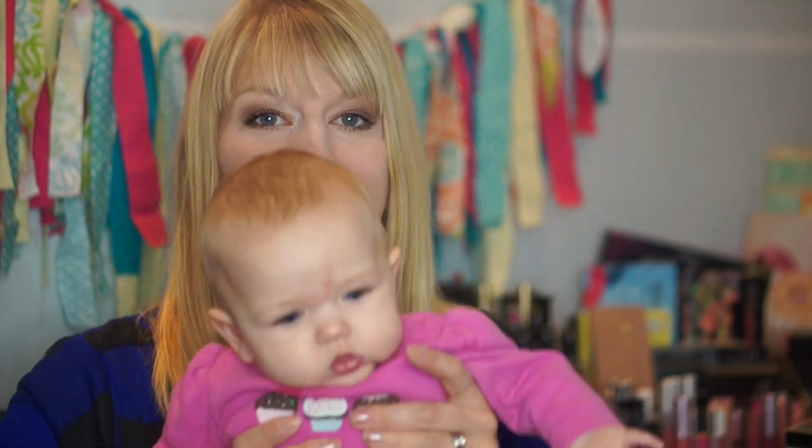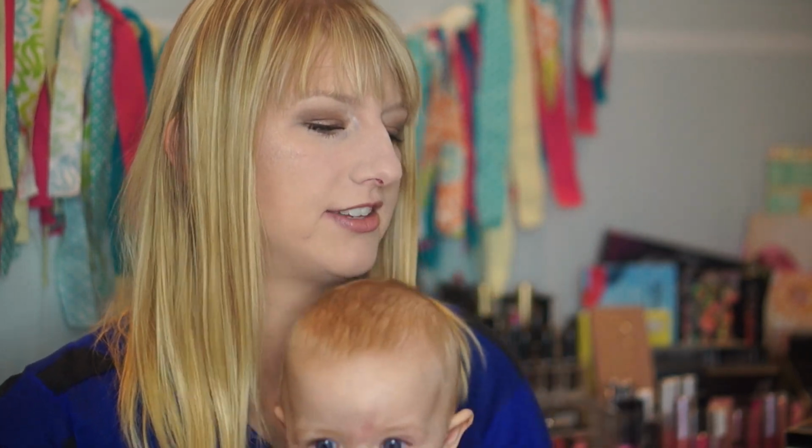You know, I'm not gonna be able to hold her on my lap forever when I'm doing this, because she's gonna start grabbing things and putting them in her mouth. I'll be like, no baby, no.